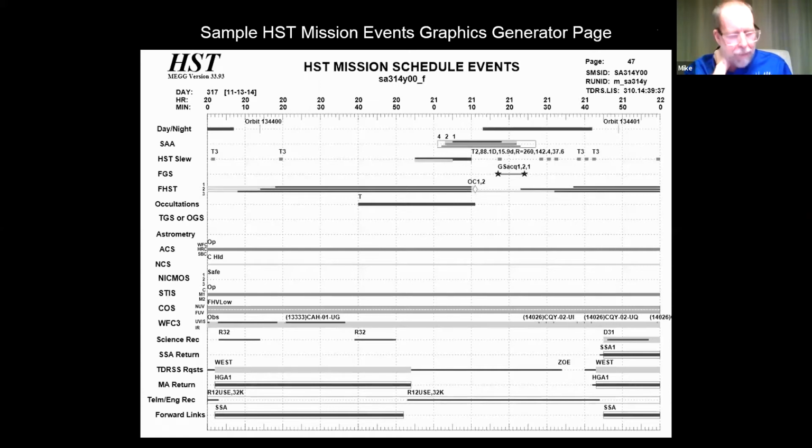There's a lot of information on here telling you what's going on. This is for day 317 in 2014. This is an old MEG, a 6-year-old MEG. This is what the telescope was doing 6 years ago. There's a lot of information that allows us to see what the telescope's doing and what we're doing.